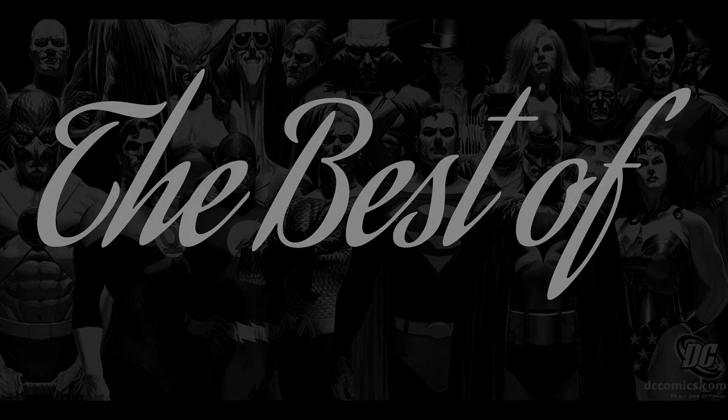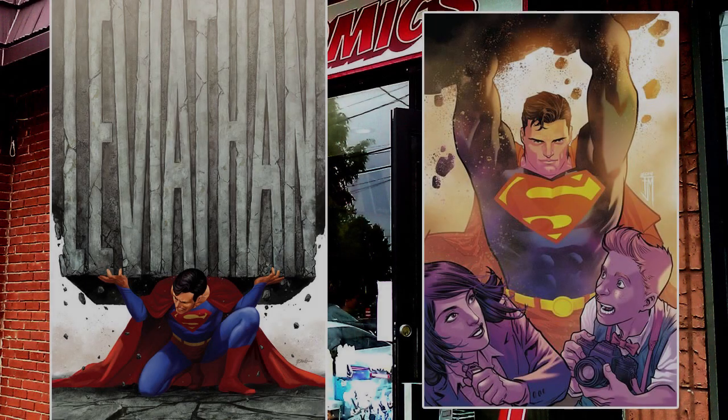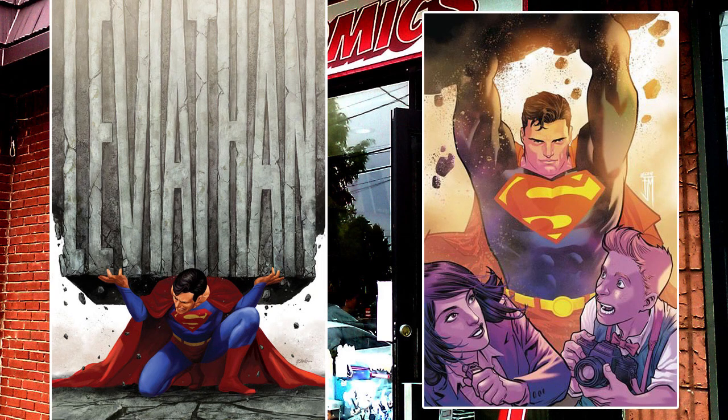and our first book is Action Comics, and they're jumping on to this Leviathan storyline, and it's by Brian Michael Bendis and Steve Epting. Steve Epting is doing cover A, and Francis Manapul is doing the variant cover.